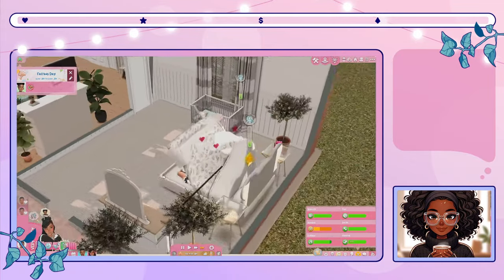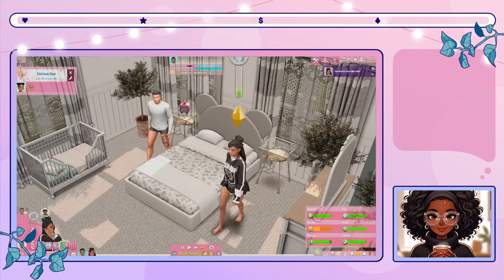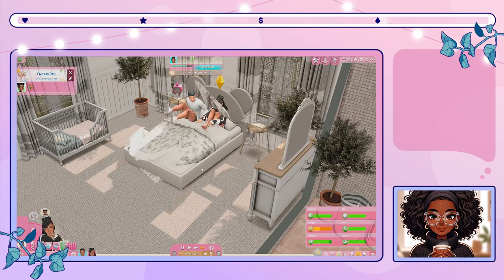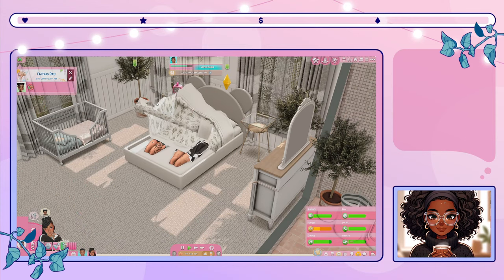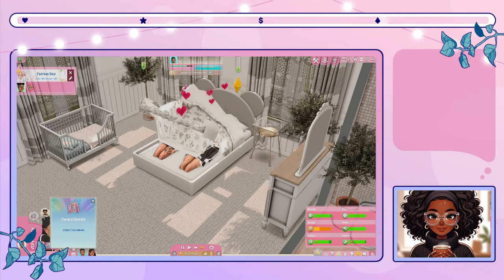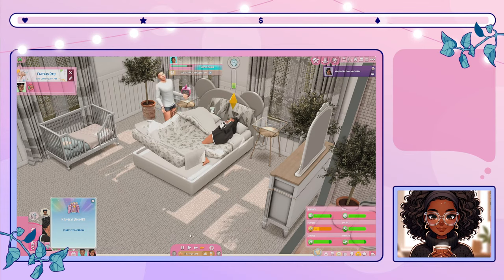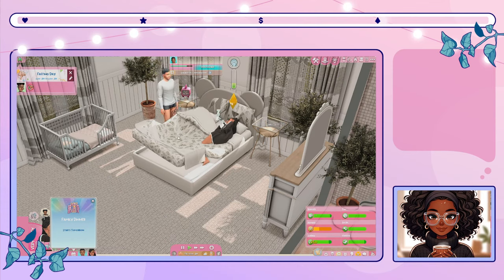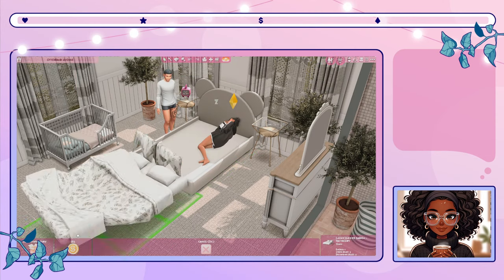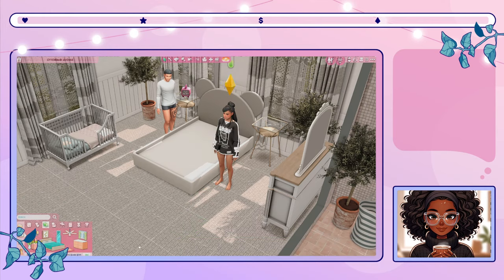What the actual freaking hell is going on? I mean, at least the bed worked, but what the hell was that? Come on, before we end off the stream, you have to be knocked up. I don't know what is going on with this bed, but I will change it. What is going on with the bed? I was like, oh my God, this bed is so cute, but look at how warped it gets.